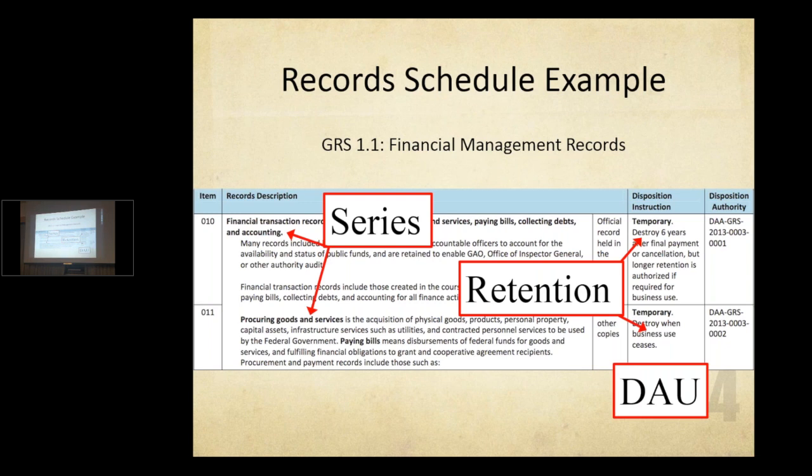Okay, so you can see here that the record schedule includes a record series, which is the type of records that, as we discussed, so procurement files in this case. It includes a retention period, temporary 6 years for the first item there, and temporary destroy when business use ceases for the second item. And together, this makes up the DAU. So the DAU is over here, DAA GRS 2013 0003 0002, or 0001 for the first item. And so that's what we would put in ARCIS for a particular transfer, one of those or the other. Not both, because every transfer can only have one DAU, with a handful of exceptions, but not many.